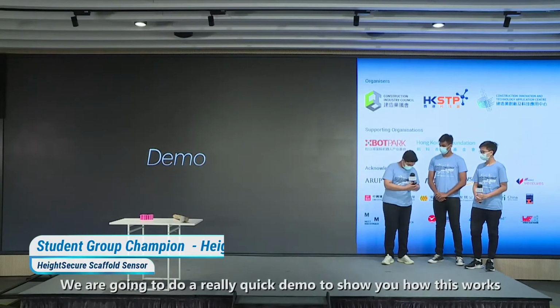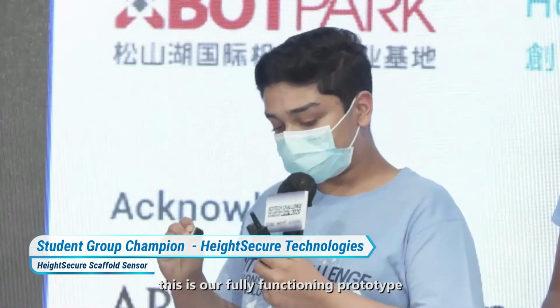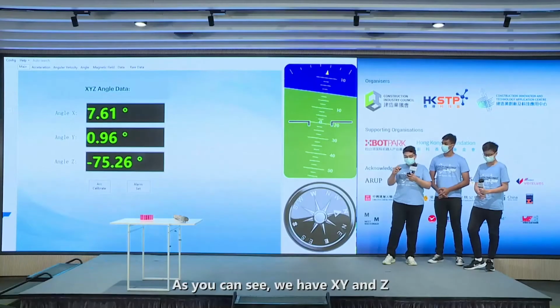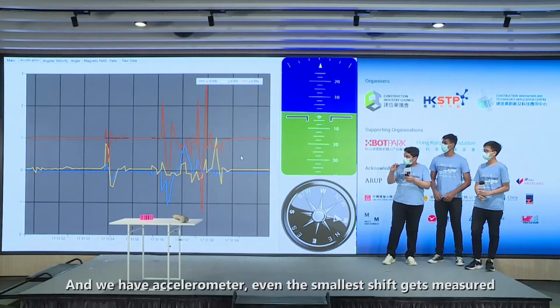We're going to do a really quick demo to show you how this works. So I'm just going to turn on my sensor over here. This is our fully functioning prototype. As you can see, we have X, Y, and Z. We have an accelerometer. Even the smallest shift gets measured.